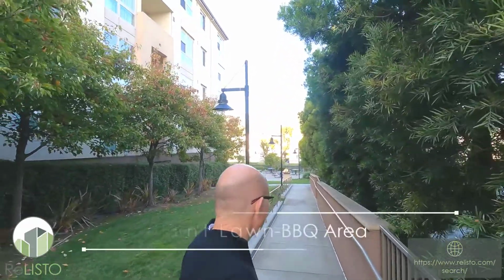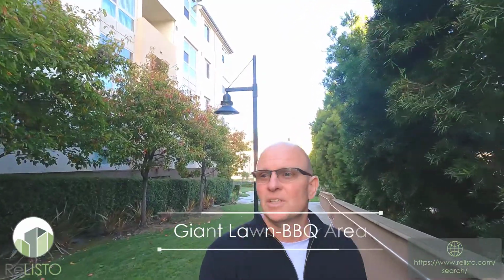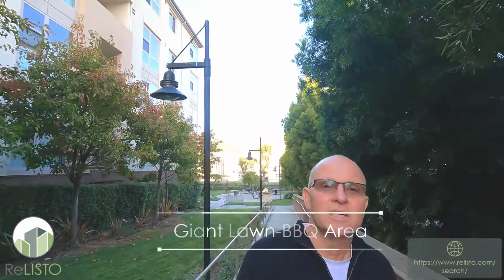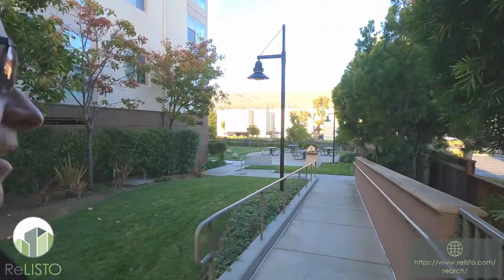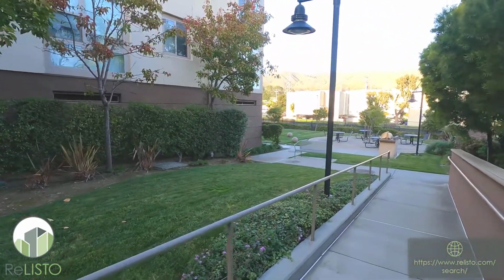All right, so we've seen the community room, the weight room, fitness room, and of course the beautiful property. Now, I have to say, I'm a nature lover myself, this is one of my favorite parts about this property. It's this wonderful walk, and then the huge green area that you get to enjoy as part of the property.